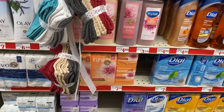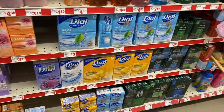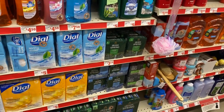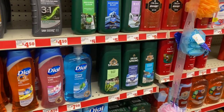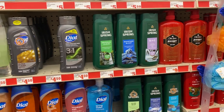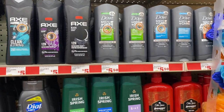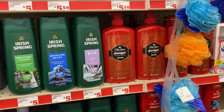So you know, you got the body wash, and then you have all of the soaps right up underneath. And this is my son and husband's area. They love the Irish Spring. Oh, my husband is a huge Old Spice fan. Yeah, Corey particularly likes Irish Spring as well. And he'll use the soap, but he loves the body wash. Wonder where he gets that from. Okay, Axe is real good too, guys. It's $5. Okay. Oh, they got the even bigger bottles. I love it.